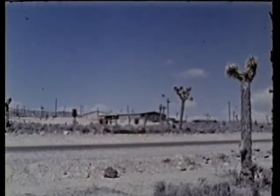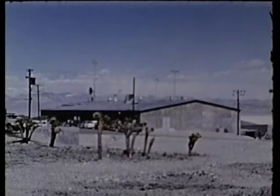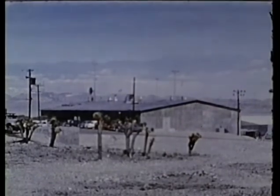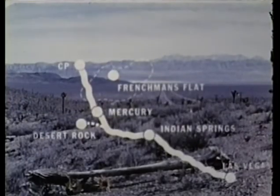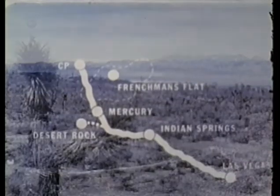This was the test manager's forward headquarters for the series, and primarily the center of operations for the weapons development program, Upshot. Looking out from the control point, an observer can see both of the major blast areas. Frenchman Flat, a dry lake bed, is still visible back in the valley we just crossed, though the actual ground zero point can't be seen.